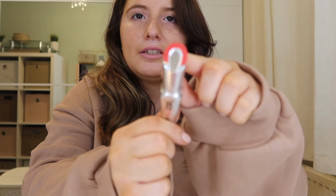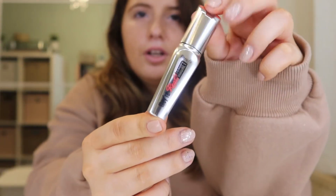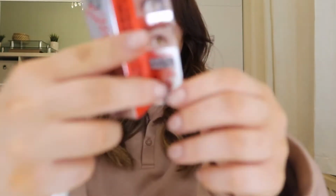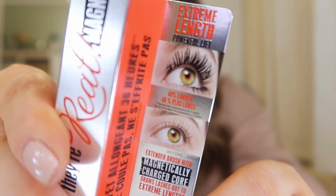So it's got like a little magnet on the top. There we go, this is what it looks like. Obviously this is the mini version, so I'm guessing the big version just is bigger. But basically, that's French, so I don't understand what that is. 36 hour lengthening, won't smudge or flake. It was only tested on 21 women, so not very many really, but I've heard lots of good things on TikTok. And it's got a magnetically charged core, so basically supposed to just draw them up, and that's the before and after that they give you. So we're hoping for good things.